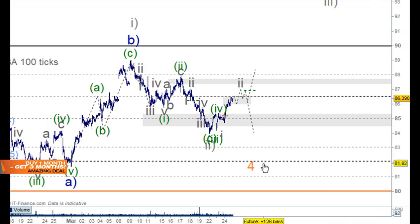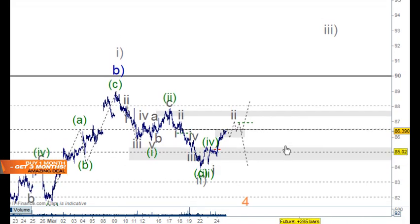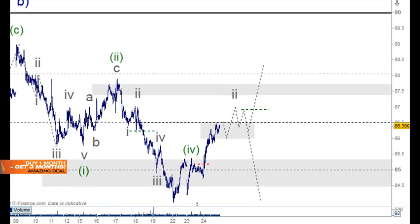So all very interesting, but we can't confirm this wave 3 here until we get past, or sitting on, the 61.8% here at the 86.50 as the support.